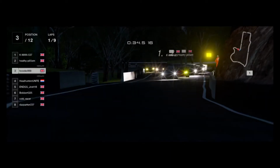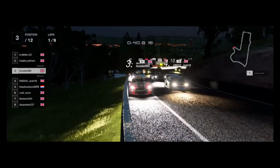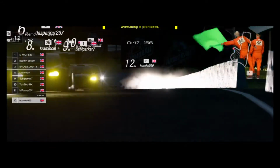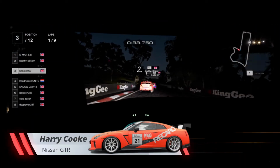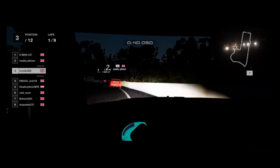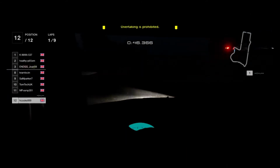Let's have a look here with Harry and find out what happened between him and Josh. I think it was just a bit of push and shove. He's gone wide a little bit there, and then Josh is on his inside. Harry's gone into the wall and has actually spun out. Yep. Let's go on board with Harry, who's behind Heathy in second. Yeah, there's a bit of contact there, and yeah, just pushed into the wall. The wall's just spun him out.